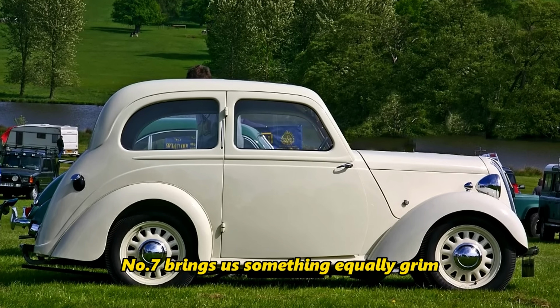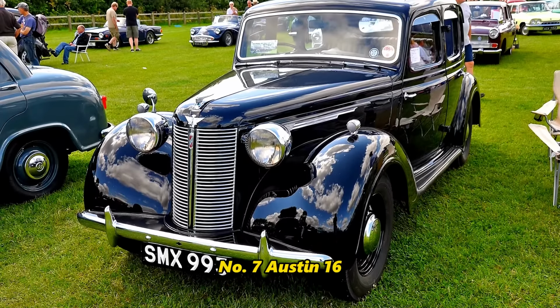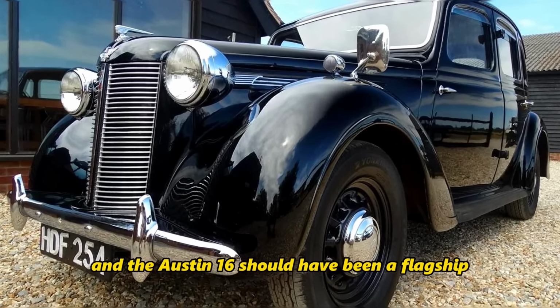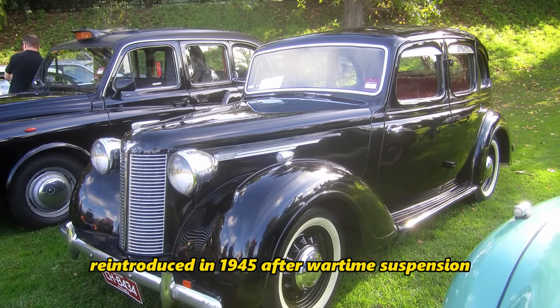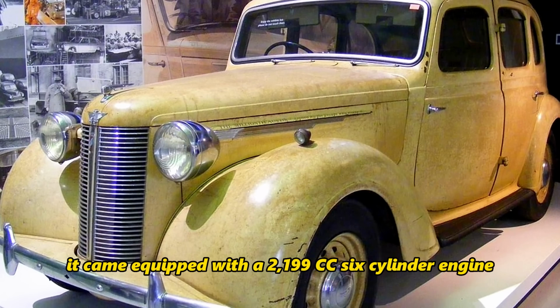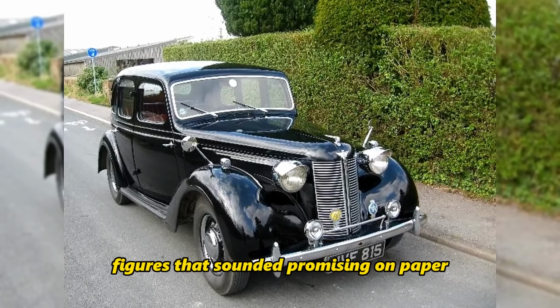Number 7 brings us something equally grim. Number 7, Austin 16. Austin was one of Britain's most trusted names, and the Austin 16 should have been a flagship worth celebrating. Reintroduced in 1945 after wartime suspension, it came equipped with a 2,199cc 6-cylinder engine producing around 60 horsepower, figures that sounded promising on paper.